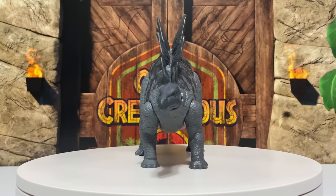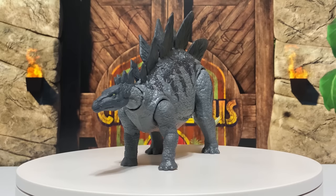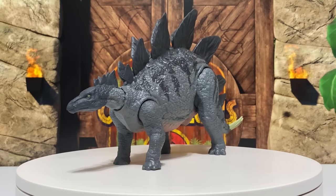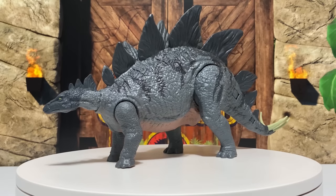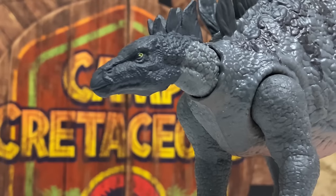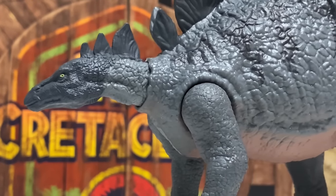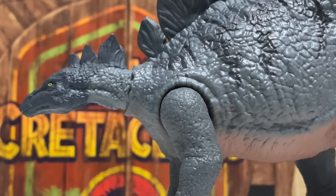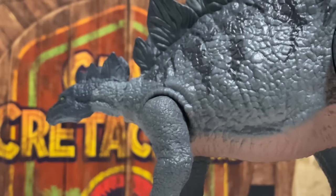A third version, now available as part of the Target-exclusive Camp Cretaceous Camp Adventure playset, brings with it yet another paint deco. This darker gray variation is arguably the best paint deco on Stegosaurus yet. But does it match up to what we see in the animated series? Similar to Ceinoceratops, there's actually a few different colorations of this species visible in the Camp Cretaceous herd scenes. While it's difficult to be certain, one does bear a close resemblance to Mattel's latest Stegosaurus figure.